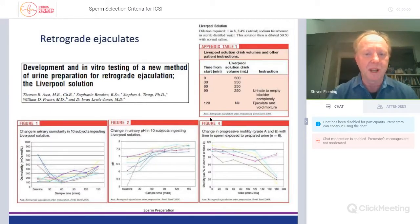And many years ago, there was the so-called Liverpool solution from the unit in Liverpool in the UK, where they got these unfortunate men to drink various volumes of a sodium bicarbonate solution and to void the bladder and then drink more solution and then ejaculate and void the mixture from the bladder. And here you can see in these bottom graphs that by drinking this sodium bicarbonate, it brings the osmolarity of the urine in the bladder down to normal osmolar levels, and it also raises the pH up to a normal pH above the acidic pH levels that would otherwise normally kill the sperm.